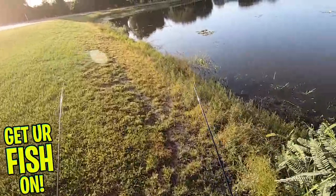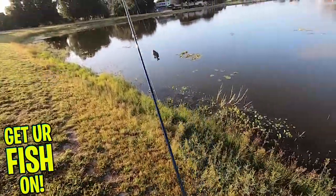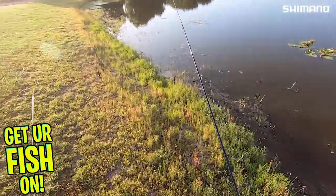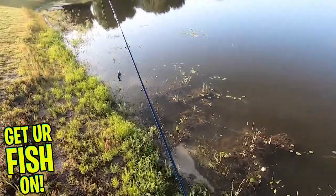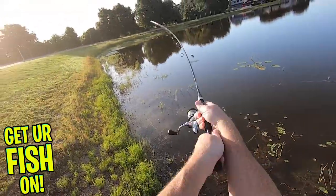So I've come up with a game plan for today. Today is about one way. I'm gonna fish the bluegill on the way down. On the way back, it's still gonna be the worm. And now I know the worm is gonna get me more bites, but the quality bites are gonna come off this bluegill for sure.